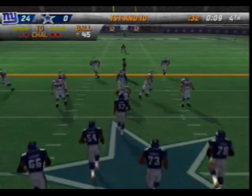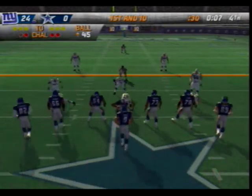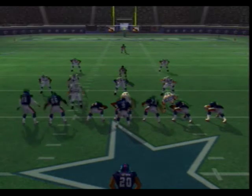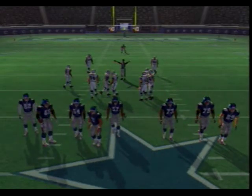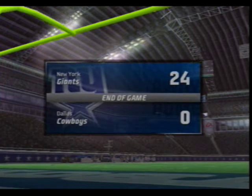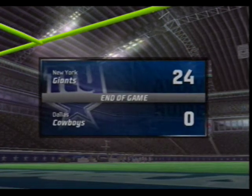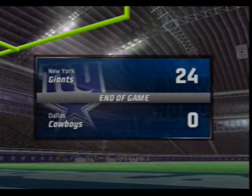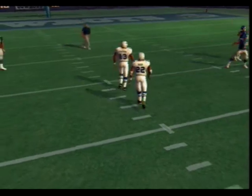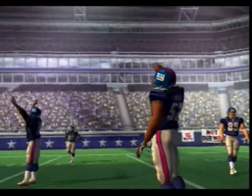First and 10. Ball on the 45-yard line. Let's go. And a blowout today. One side struggling all the way, the other cruising to the finish line. This is Al Michaels with John Madden saying goodbye for EA Sports.